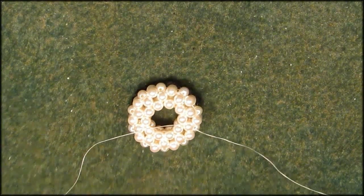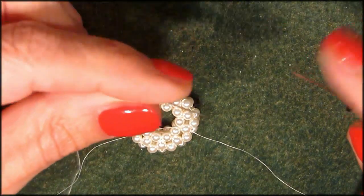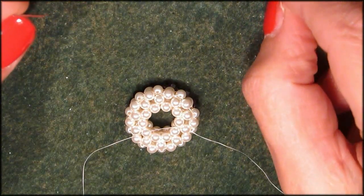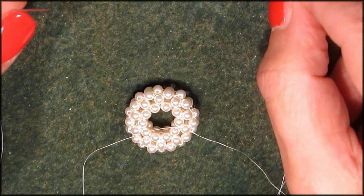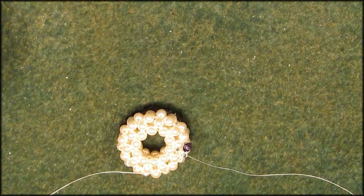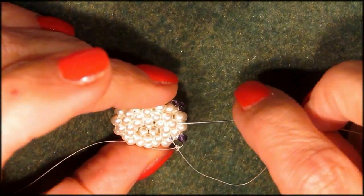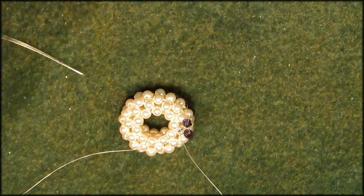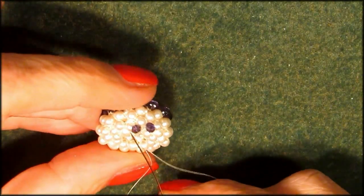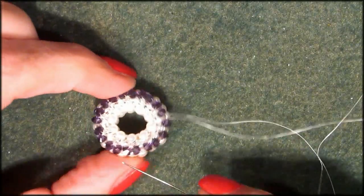And then you're just going to start again with right side bicone, left side delicate bead, crossing in the 15-0 silver line, and right side bicone, left side delicate, and into that pearl. So I suggest you pause me now until you get the other side done also, like you done this side.